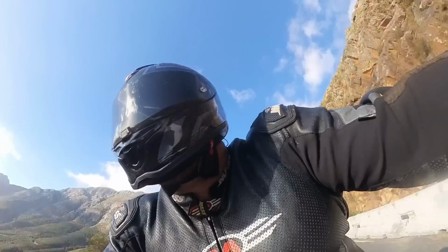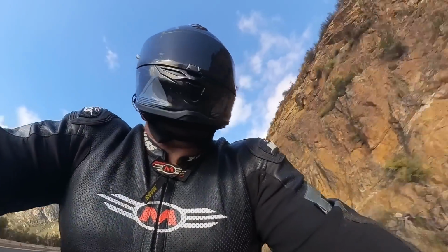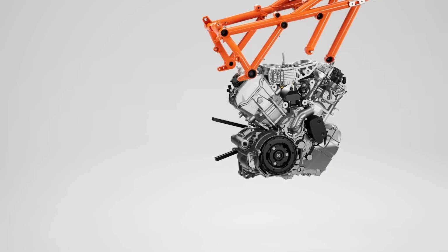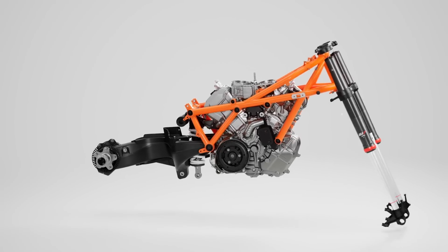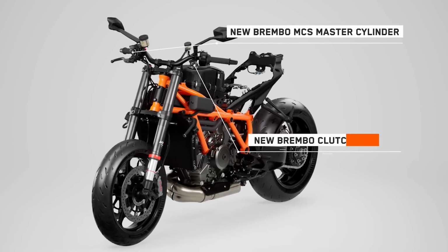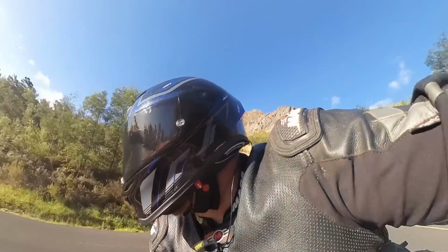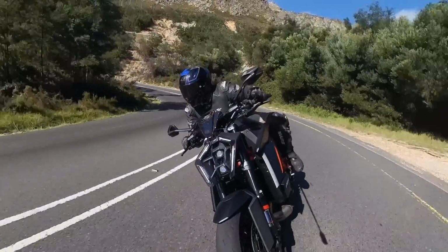I would say that they needed to make big strides in the turning of the bike, but they didn't really. The last one was excellent, and this one is excellent. Indeed, the steel trellis chassis remains largely unchanged for this model. The WP suspension has received some updates, while the top-of-the-range Brembo brakes remain top of the range. And to the hairpin, all these brakes are fantastic. So much feel. WP suspension just holds it all together.